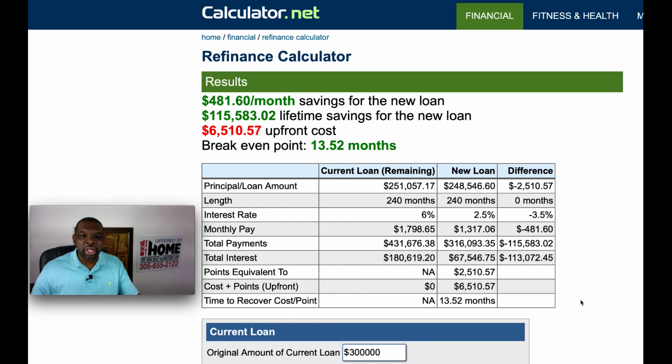I wanted to show it to you so you can understand the advantages and disadvantages of refinancing, and to show you that if you refinance today, you can save $100,000 or more, maybe less, depending on the term that you choose. Three factors are important in refinancing. The interest rate, in this scenario, goes from 6% down to 2.5%. The second is the monthly payment, from $1,798 to $1,317. And the third one is the number of months, 240 months left, and a 240-month new mortgage.